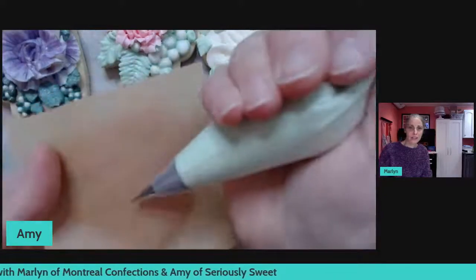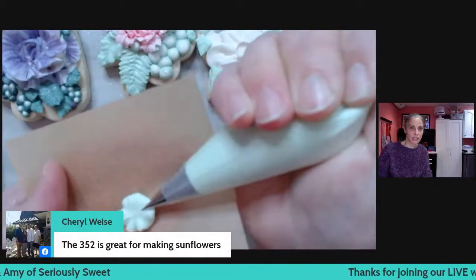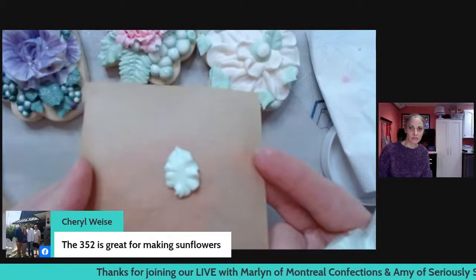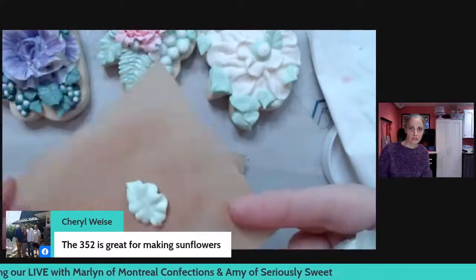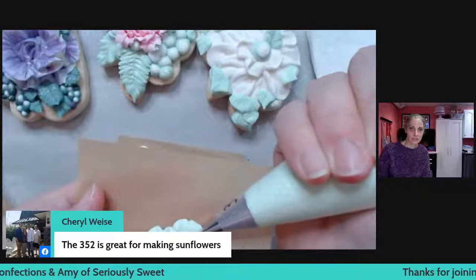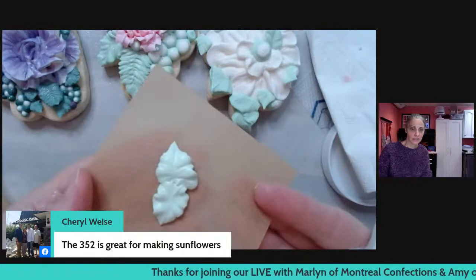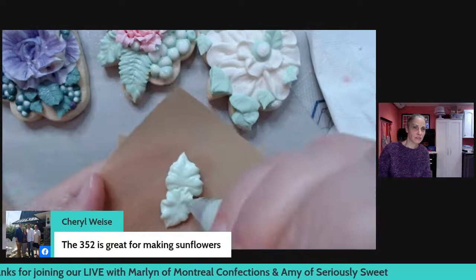So you're right, Cheryl. That's true. They make great sunflowers. Yes, absolutely. Look at this one. This is the one I use when I make sunflowers. A little stiffer icing, more upright, not lying down. So guys, if you find you're working with a runnier icing and you're going to have to lay it down, then just go lower profile on the cookie and go back, redo your icing a little stiffer, and go back and just add a few that are upright.